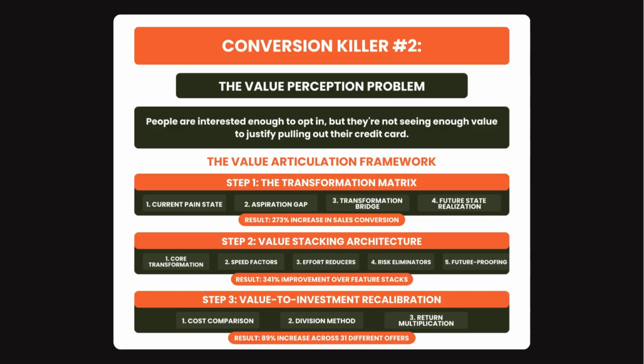And it increased conversion rate by an average of 87% across 31 different offers that me and my team worked on. If you have a value perception problem, implement these 3 fixes today. First, create your complete transformation matrix. Second, build your 5-part value stack architecture. Third, recalibrate using the value to investment framework.